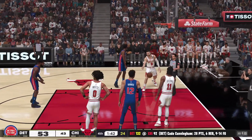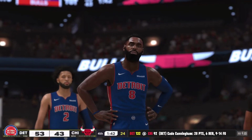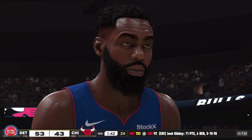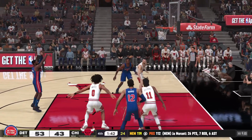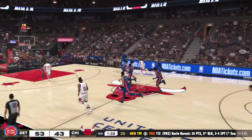So the first one drops, and that'll push the lead to double digits. And you got to love a vet like Tim Hardaway Jr. He knows the game well, knows how to go out there and produce for his team. Second free throw, no good that time. He really wanted that one.